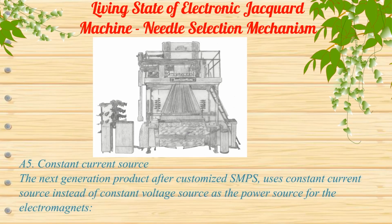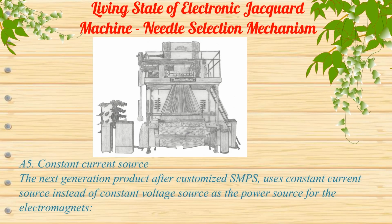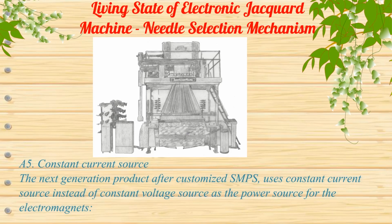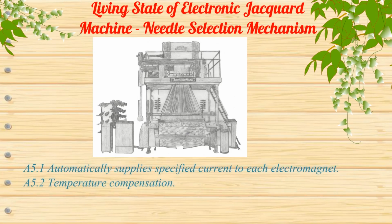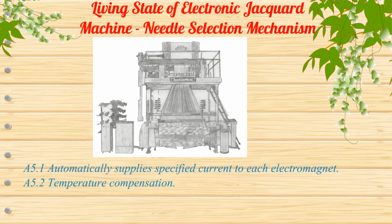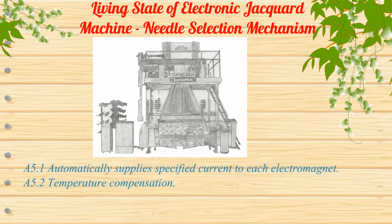A5. Constant current source. The next generation product after the customized SMPS uses a constant current source instead of a constant voltage source as the power source for the electromagnets. 5.1 It automatically supplies the specified current to each electromagnet. 5.2 Temperature compensation.